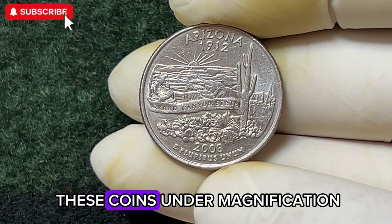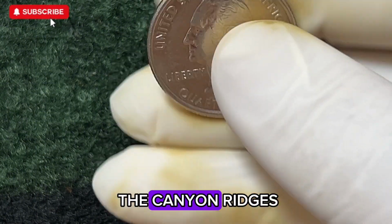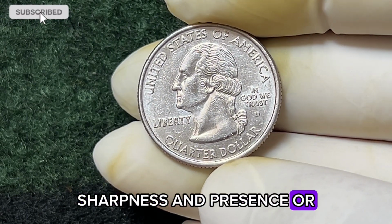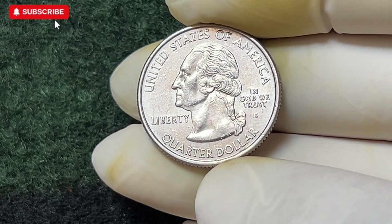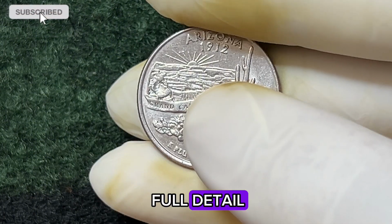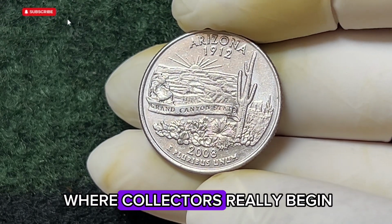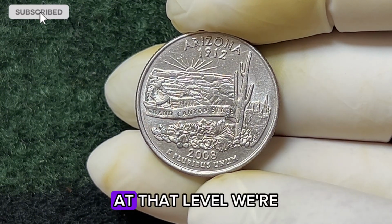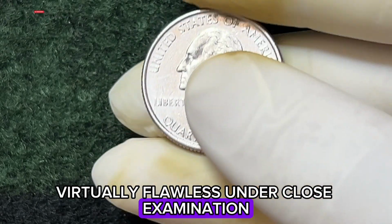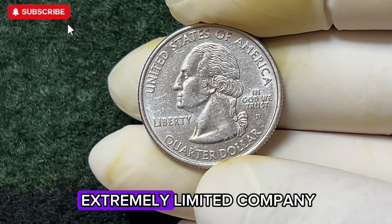Grading services look at these coins under magnification, inspecting everything from the detail in the cactus arms to the texture around the canyon ridges. They assess the coin's luster, sharpness, and presence, or absence, of any contact marks. And when a coin checks all the boxes, centering, strike quality, and full detail, it begins to enter an elite category. MS68 or higher is where collectors really begin to pay attention. At that level, we're talking about coins with minimal imperfections, virtually flawless under close examination. Reaching even higher, like MS69, puts a coin in extremely limited company.